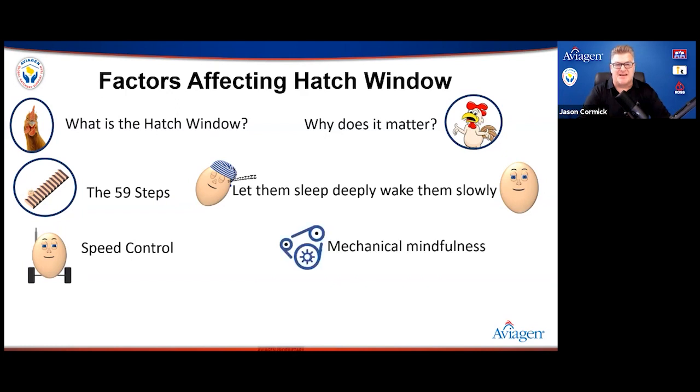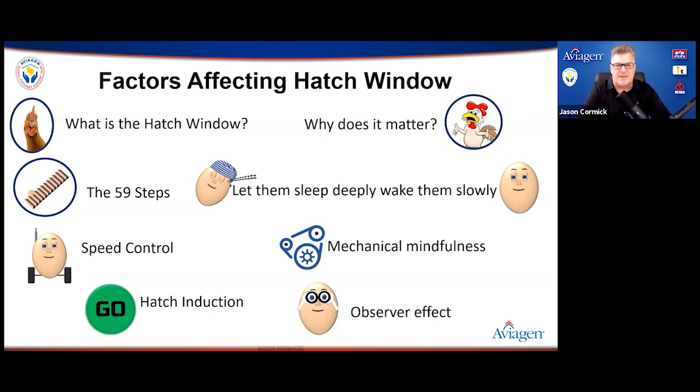And that balance of making sure that they're all within a certain time frame. Then we're going to talk about mechanical mindfulness. That's not just engineering, that's what's going on in your machines. There's a lot of things we need to think about in how we set our machines up to make sure we're not giving ourselves problems later on. And then I'm going to talk about hatch induction, because I then want to talk about the observer effect. A lot of times when we do a hatch window investigation, we change the hatch window because literally we're going in and having a look.